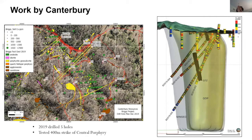So what has Canterbury done since 2017? When we first looked at it, we focused pretty quickly in on where everybody else had a quick look, or those that did the drilling anyway in the early days, which was the eastern lobe of the central porphyry. This aerial photo shows recent mapping by Canterbury. It's a fact map, so in yellow is just the eastern lobe, and you can see some in brown the sediments to the south, and a little bit up here to the west. It's open to the north and northwest.